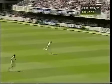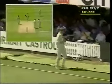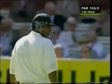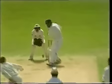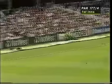Oh, that's found the gap. So after a couple of attempts to find the holes in this field, Zahid Anwar succeeds. Anwar's fine innings of 74 was cut short by Graham Hick, but Inzamam was undaunted and moved serenely to a glorious century. No problems there either.